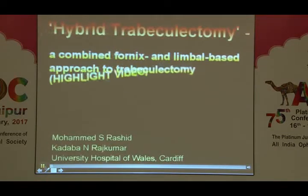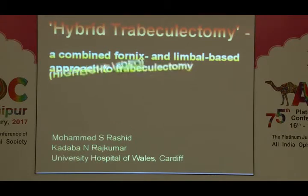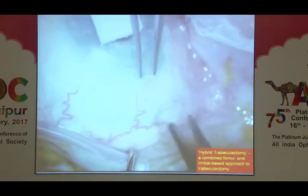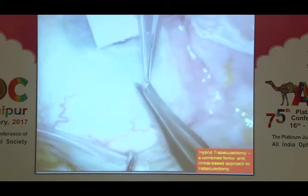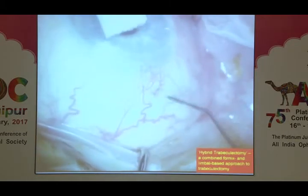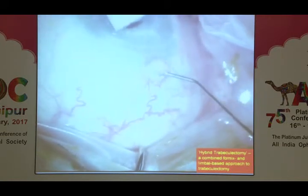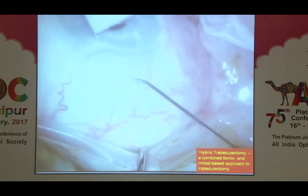I'll briefly go through this video and describe what the procedure is. I must acknowledge my registrar, Mr. Rashid, who made this video. You start off by making a tiny incision about 0.5 to 1 millimeter above the limbus with a Vannas. In that opening, you suffuse the subconjunctival and subtenon space with a local anesthetic. 2% lidocaine would suffice, about 1.5 to 2 mL, and raise a sufficiently large bleb.